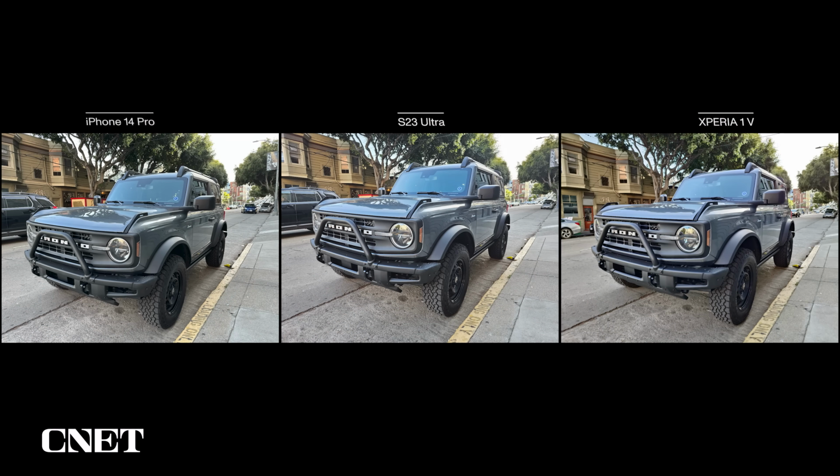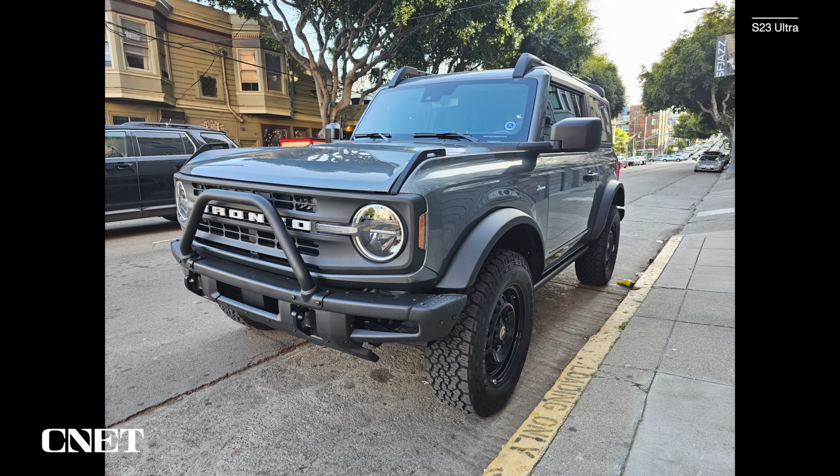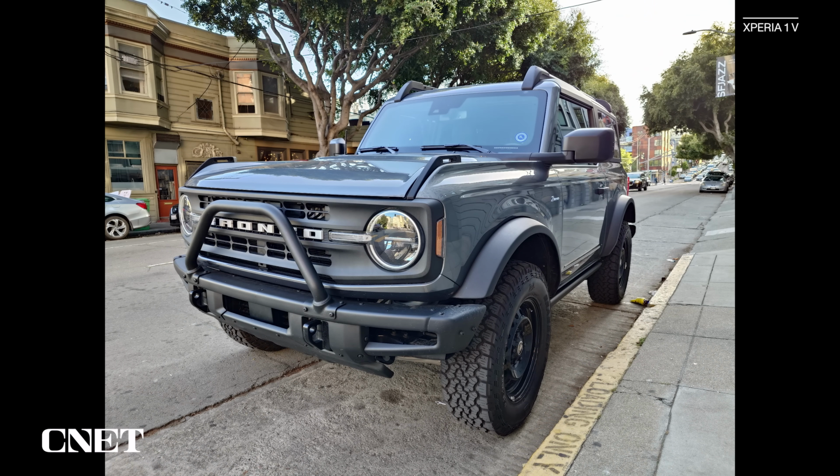Here are photos from each phone of a Ford Bronco at dusk. Again, all three photos look good. In the Samsung picture, everything is just a little bit brighter. In the iPhone pic, there's more contrast and the shadows are darker. Notice the front wheel. The Sony photo lives somewhere in between. Shadows aren't crushed to black, but there's still a good amount of contrast and highlights just roll off buttery smooth.